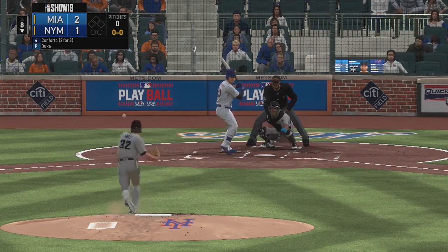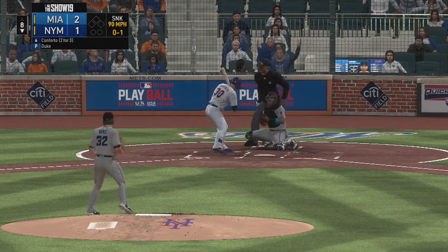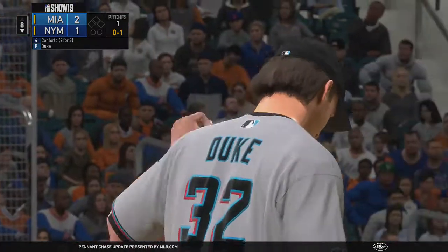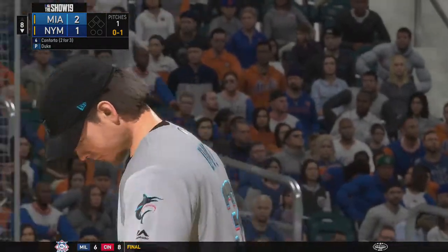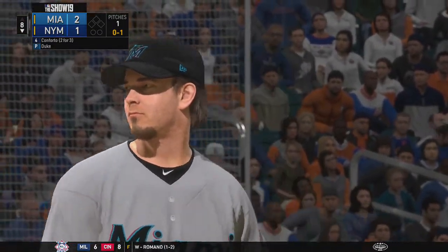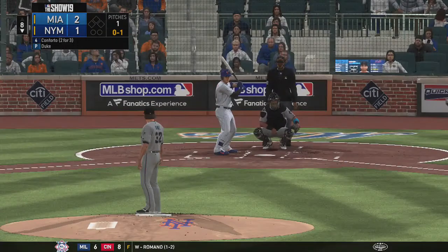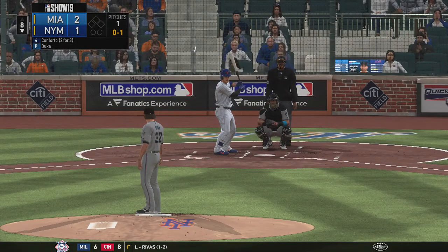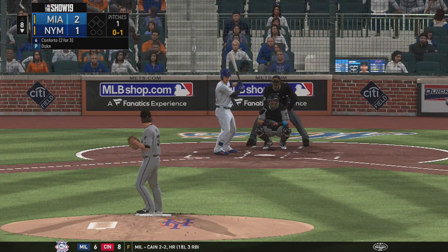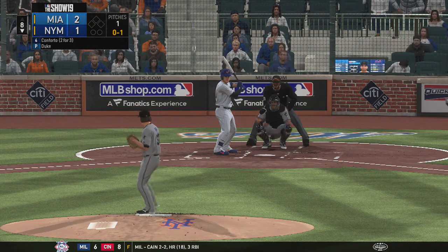He's set. Here it comes. Tried to check it, and it's 0-1. The Fish leading by the slimmest of margins late in this one and trying to hang on and earn the series sweep. One of the keys if you want to sweep a team is you're going to have to get some big outs in that 7th, 8th, and 9th inning. They're leading by a run as we're going towards the end of this game. Now it's time for the pitching staff to put this one under wraps.